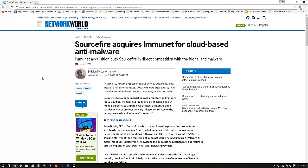All right, so recently SourceFire acquired Immunet. If you don't know what Immunet is, it's one of those cloud AVs that works with Clam Engine. Never really was too impressive for me. Kind of had pretty poor signatures and no zero-day protection whatsoever.